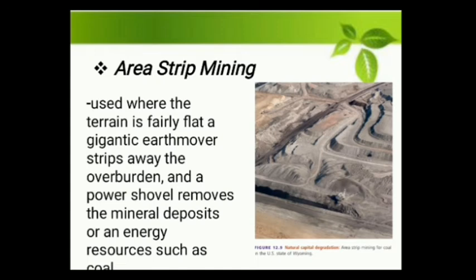Area strip mining. Used where the terrain is fairly flat, a gigantic earth mover strips away the overburden, and the power shovel removes the mineral deposits or energy resources such as coal. Sa area strip mining, naa siya machine nga move sa mga overburden or katong soil and rocks nga naa sa taas para makuha ang mineral nga naa sa ilalom pero sa mga flat nga lugar ni.